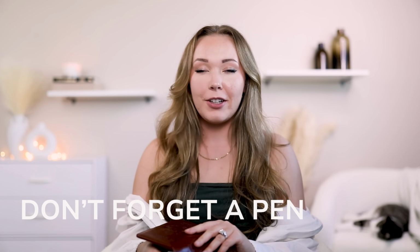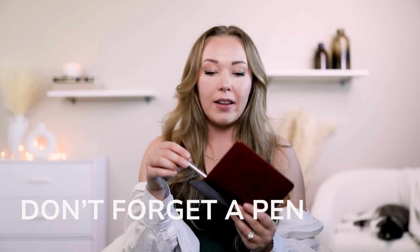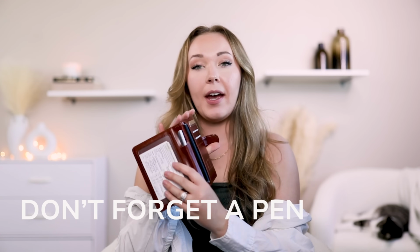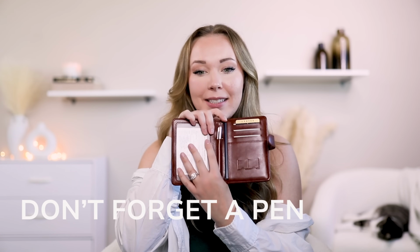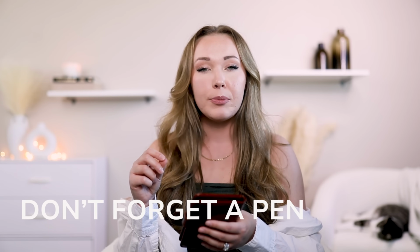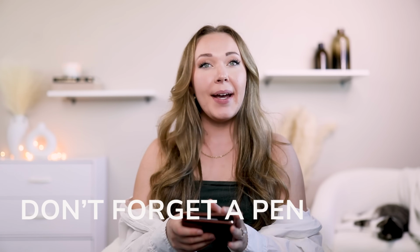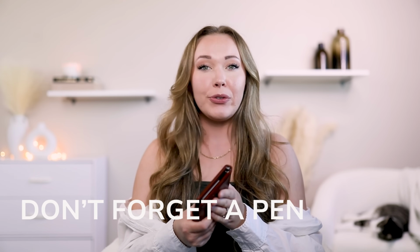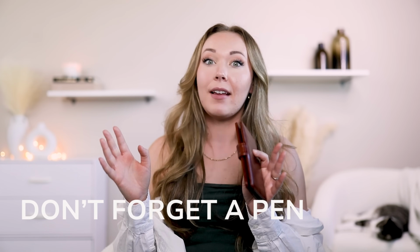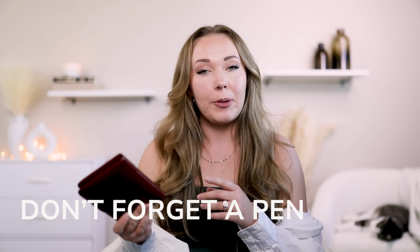Also, if you're traveling internationally, don't forget to bring a pen. I love this passport holder because it comes with a pen in a pen slot. Some countries still require you to fill out those customs forms on the plane, and I always would forget a pen whenever I needed one to fill out one of those forms, and then I had to ask the flight attendant, do you have a pen, and be like that passenger. So don't be that passenger and remember to bring a pen.